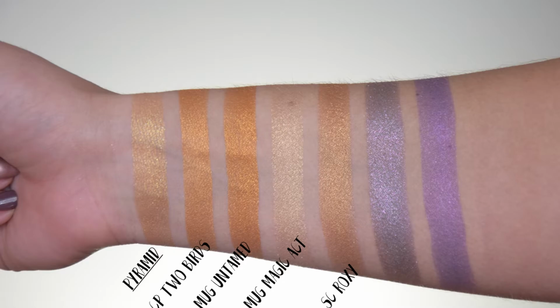Next shade is Pyramid, and here comes a big difference that you can see compared to any other shadow. Pyramid is a very strong gold, but it has a lot of glitter on top. It's a yellow gold with a lot of glitter on top. Compared to Colourpop Two Birds and Makeup Geek Untamed, it's slightly less orange and less yellow, let's say, and it is less metallic because it has all of that glitter inside, and the glitter really shows up. It's gorgeous. You don't need a topper to this shadow because it has everything already itself.